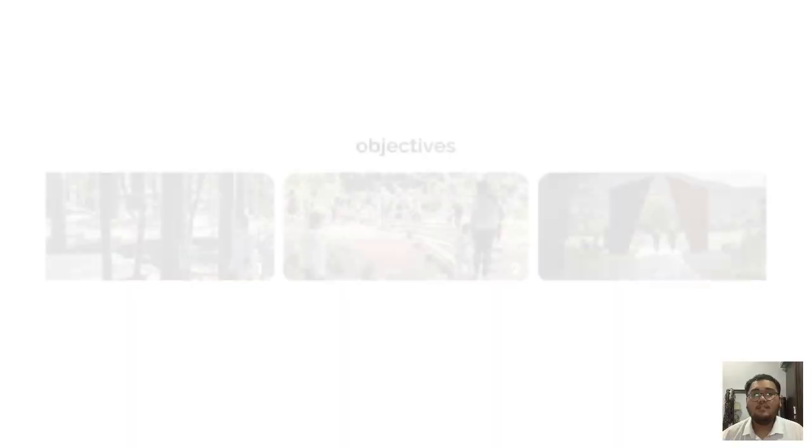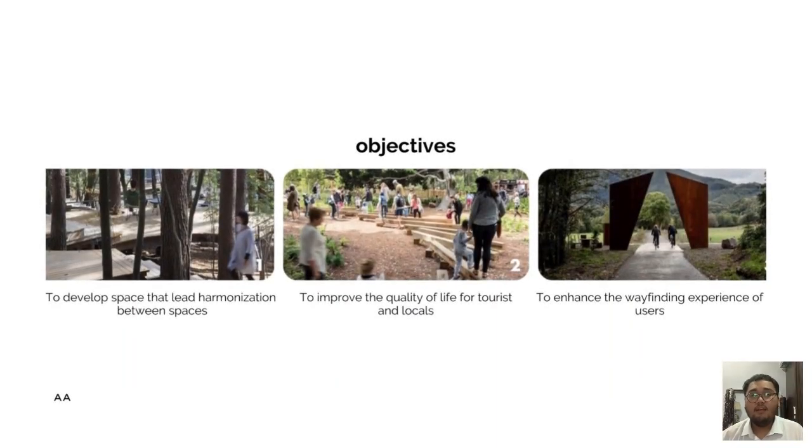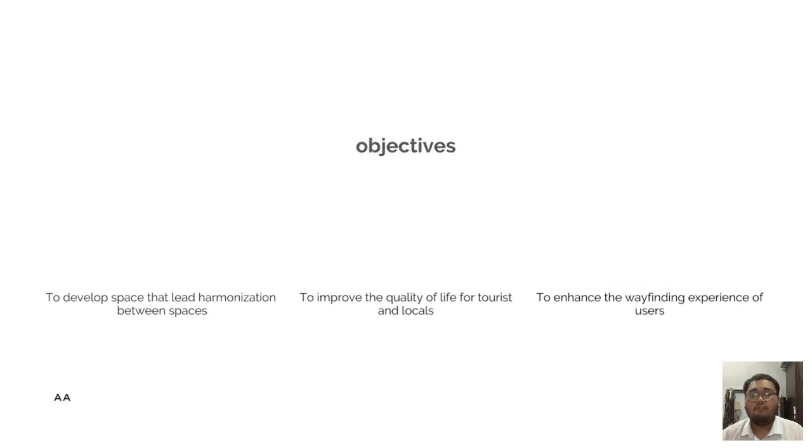I have established the following objectives to help me achieve my aim. The first objective is to develop an area that leads to harmonization between spaces. Secondly, to improve the quality of life for tourists and locals. Lastly, to enhance the wayfinding experience of users.